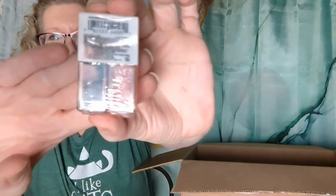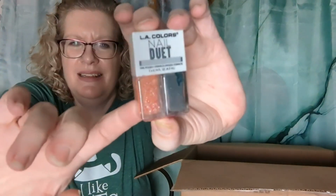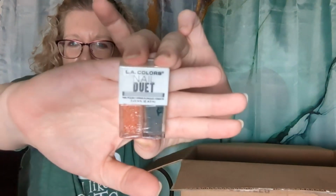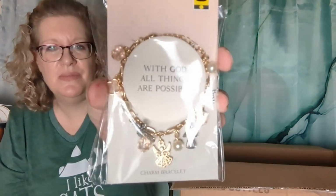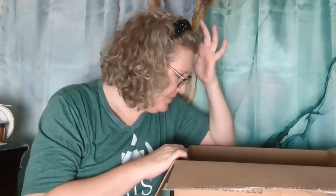What is this? Oh, this is nail polish. Look at those. Isn't that cute? From LA Colors. It's a two-pack. They call it a duet. This one is kind of like a red sparkly, and then this one's kind of more of a gray. Oh my goodness. There's a ton of stuff in here. It's a little thermometer, but it's got a cute little froggy on it. And this is a little charm bracelet. With God, all things are possible. Aw, thank you. Emily thanks you. I know she will love these.